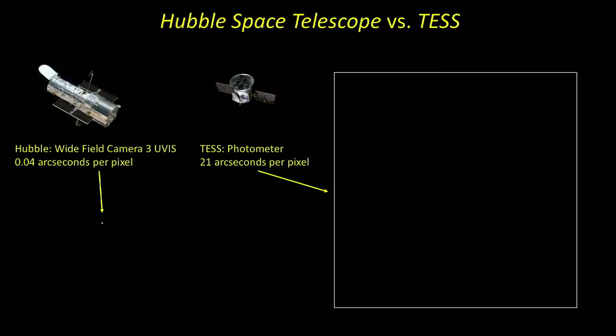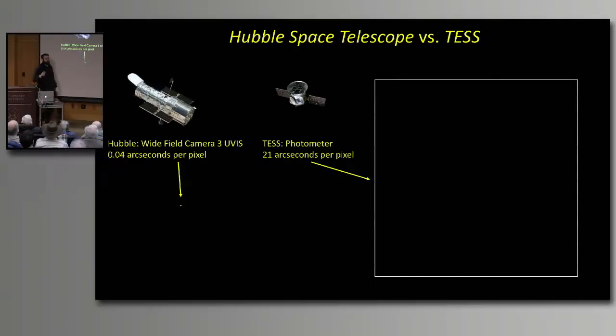One last point on this. This is the smallest square I could draw with PowerPoint. It wouldn't let me draw a smaller one. But this is supposed to represent the area of sky that the Hubble Wide Field Camera 3, now back in operation, would see with its instrument. The size of a TESS pixel on the sky is 525 times larger than the size of a WFC3 pixel on the sky. And so that is this square. So 1 pixel from Wide Field Camera 3 on Hubble is this much part of the sky, but on TESS, 1 pixel from TESS is this much part of the sky, to give you a sense.